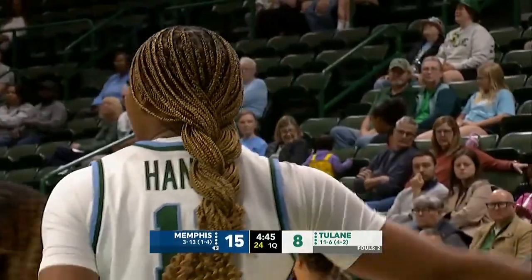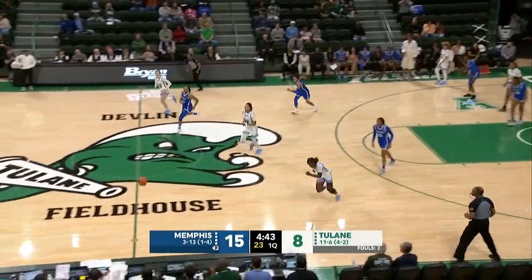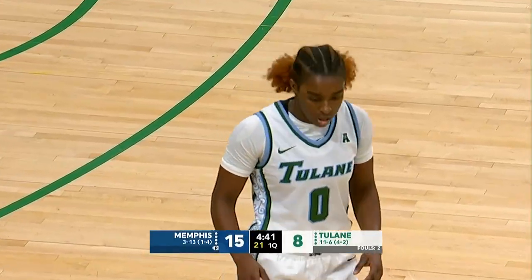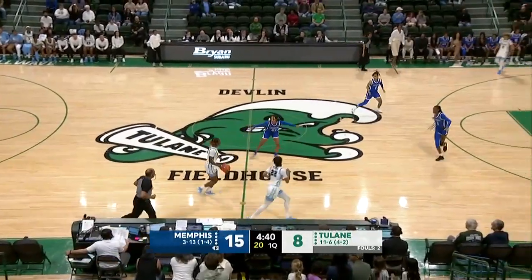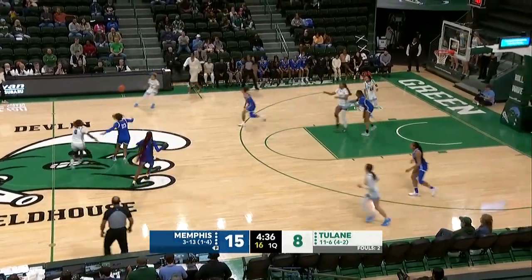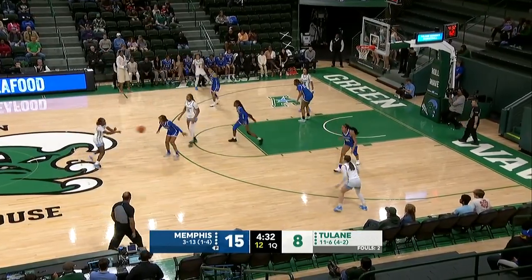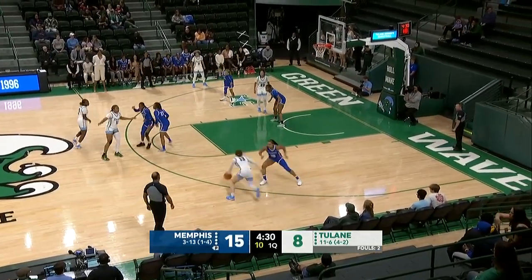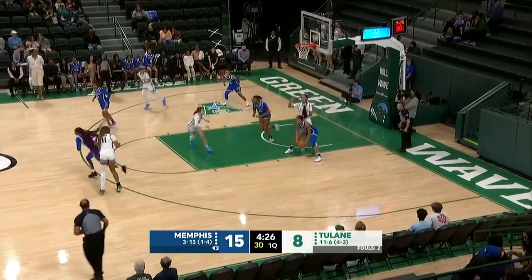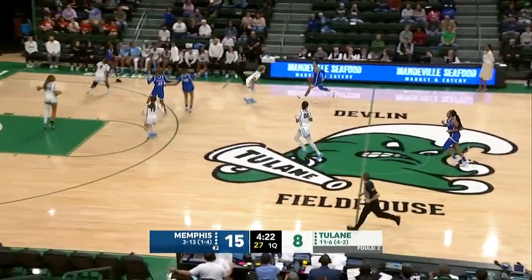Tulane really needs to just settle in, play their game, and share the ball, but they have to do it with intention. You can't have lazy passes anywhere in the vicinity of Elijah Smith, who entering today has 373 career steals. That's second among active players in D1. So yeah, it's something she does very well. She already has had her hands on 3 or 4 basketballs. Sadie Shores in the lane, falls away, and there's Smith rebounding. She's the 5th active leading rebounder in Division I as well.